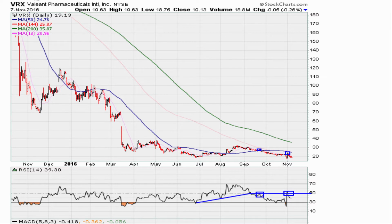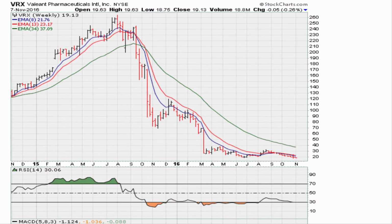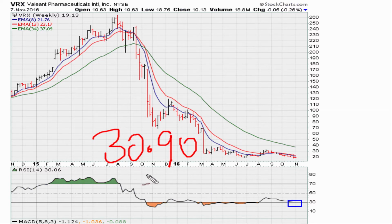Let's take a look at those charts from a long-term perspective on the monthly charts. Let's begin with the weekly. So before the drop today, we can see the weekly chart was already showing that the RSI was trading below 30.9. And as I always say, be careful when stocks are trading below 30.9. They tend to be very, very bearish. So already the stock was giving you a major sell signal.